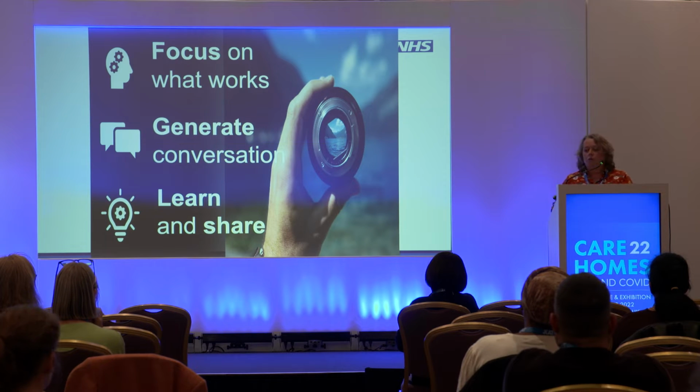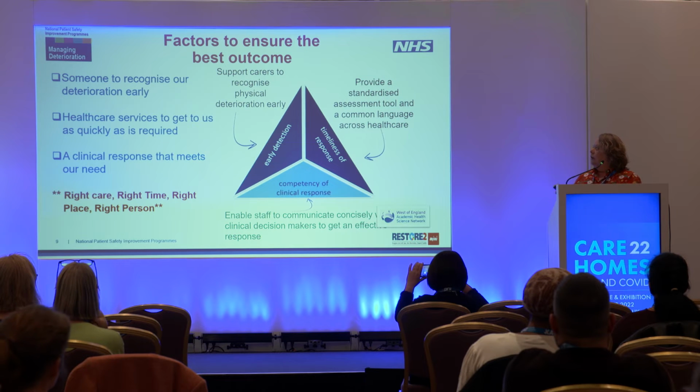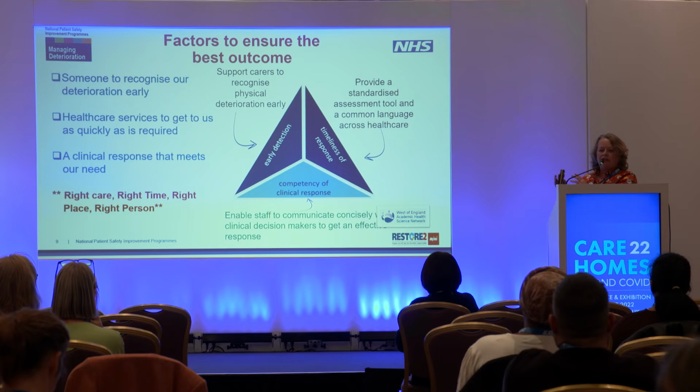So we focus on what works well. We generate conversation, and I can talk forever, but we do generate conversation. But most importantly, we learn that and we share it as far and wide as possible, and that's why we're all here today, to make sure that we're doing that. So factors that become good outcomes, there's this three triangle here. Some of you will be familiar with the Restore2 training around deterioration. This starts to look at this triangle and how that works in a much bigger patch.